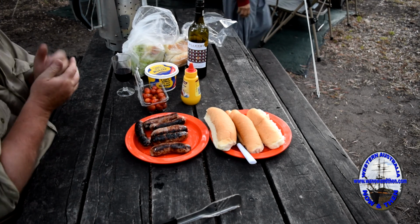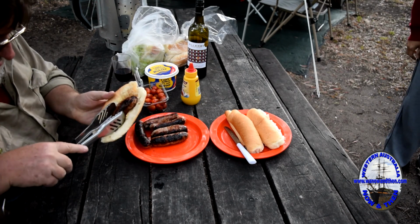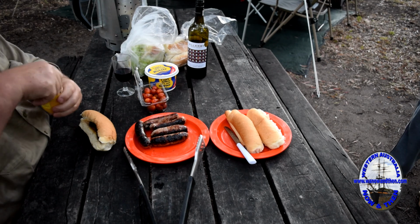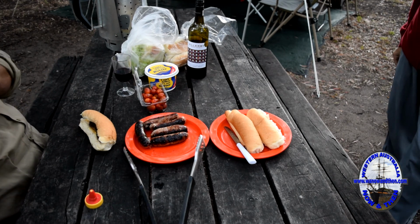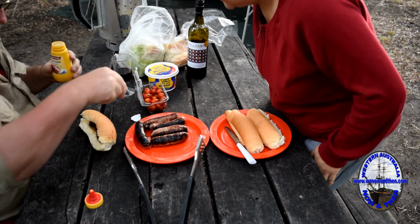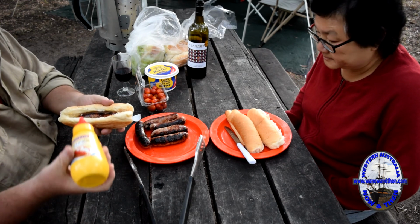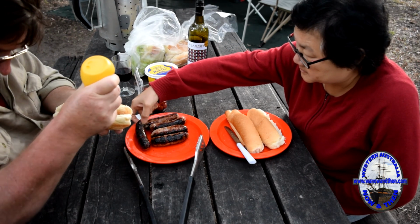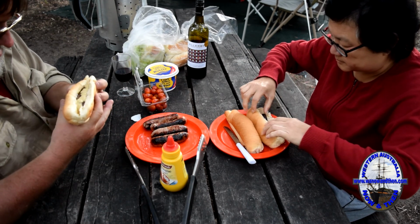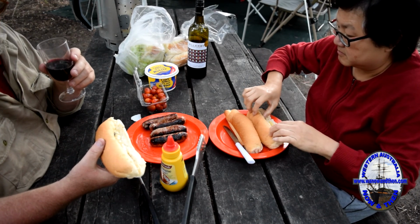And here we are with the finished result. Making up some nice simple camp food. All black. Well cooked. Make sure they're well done. No onions this time, unfortunately. Maybe next time. Hot dog and a bit of Margaret River Red. Not bad for an end of a camping day.